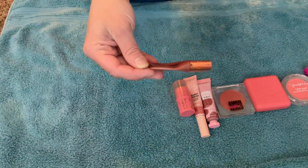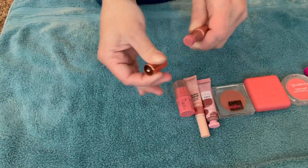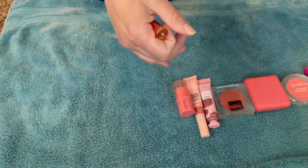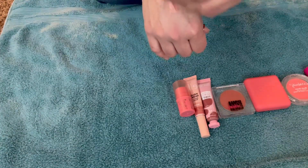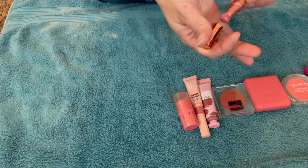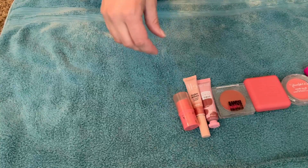The next one is also from Charlotte and it is Pink Gasm. Oh my God, why can't I speak, you guys, other than the fact I've been at work all day. Beautiful. It's more of a sample size and it is almost out. So we're going to pass it on to my kids as well.